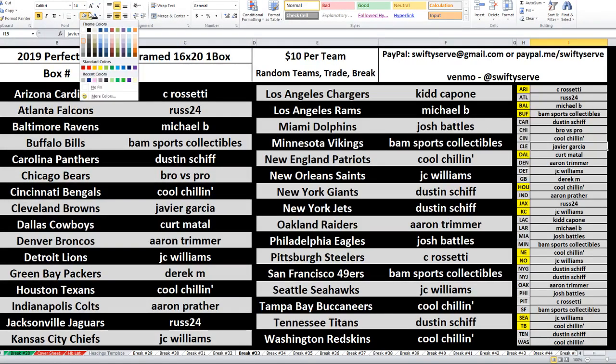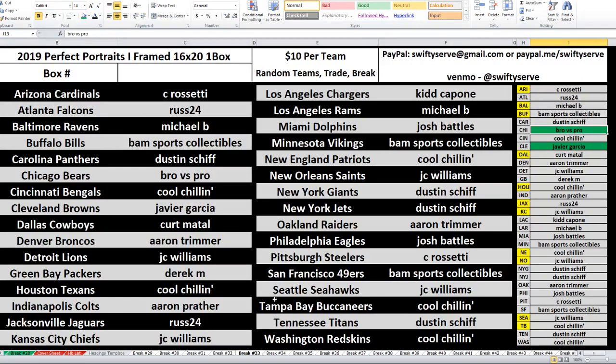Javi, you're good. Again, the little teams in the yellows over there, those are your hitless guys. They're still, to this point in the series, hitless. Rocket Popsicle, I got you, bro, versus pro with the Rocket Popsicle. Derek M, I got you. Cool Chillin, I got you. 1, 2, 3, 4, 5, got you. Derek M, I got you.